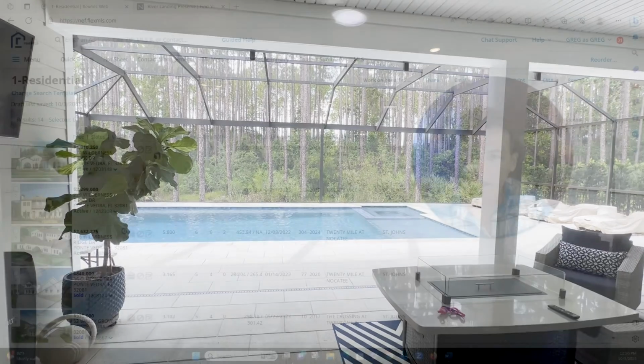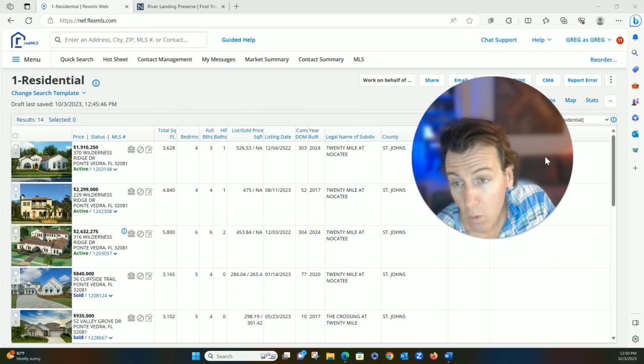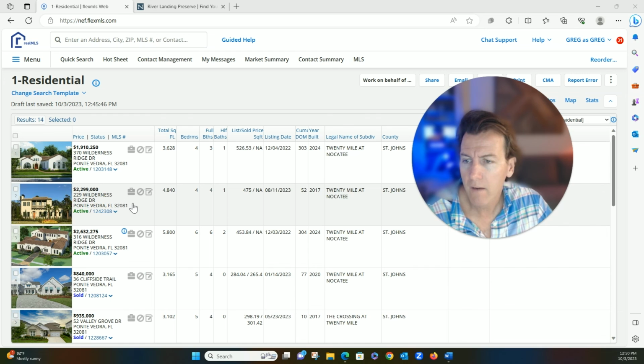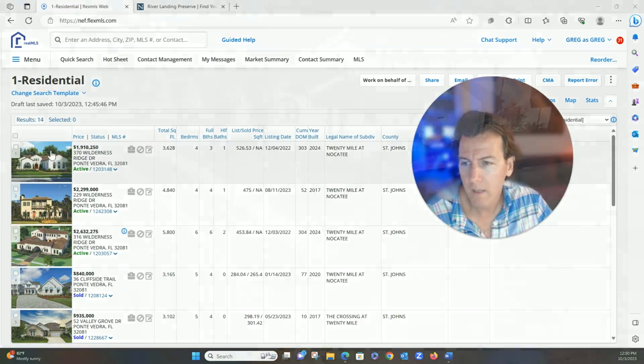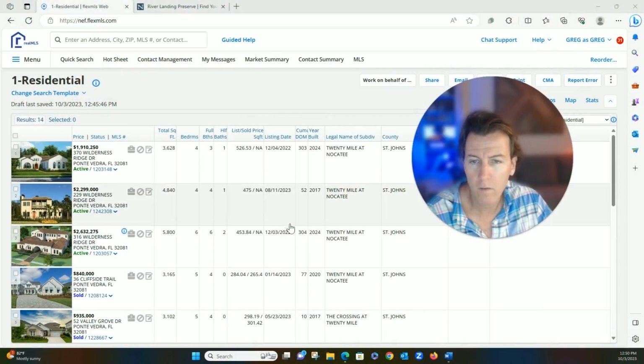Okay, welcome to the MLS. This is specifically a search for 20 Mile homes that are 3,000 square feet and above. And we only have really 3 that come up, and these are all in the Vista at 20 Mile. Again, those Spanish style homes that I mentioned that they're still building. The builder puts up speculative homes. It's just a way for them to market, to get people into the community. And these are just speculative generic homes to get you in, to give you an idea of price.